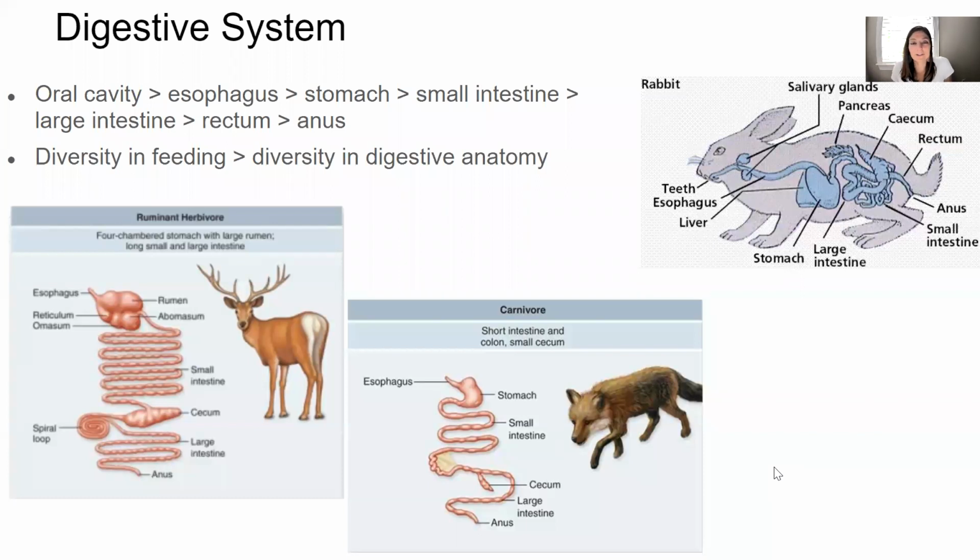Digestive system of mammals, again, there's variety across different species of mammals, but generally it starts with the oral cavity. We'll look at it on the rabbit. Oral cavity, the esophagus connects the mouth to the stomach. Then you're into the small intestine, which winds around, then enters the large intestine, and then the rectum and exit at the anus. But there's a diversity of feeding strategies in mammals, which leads to a diversity in the digestive anatomy.